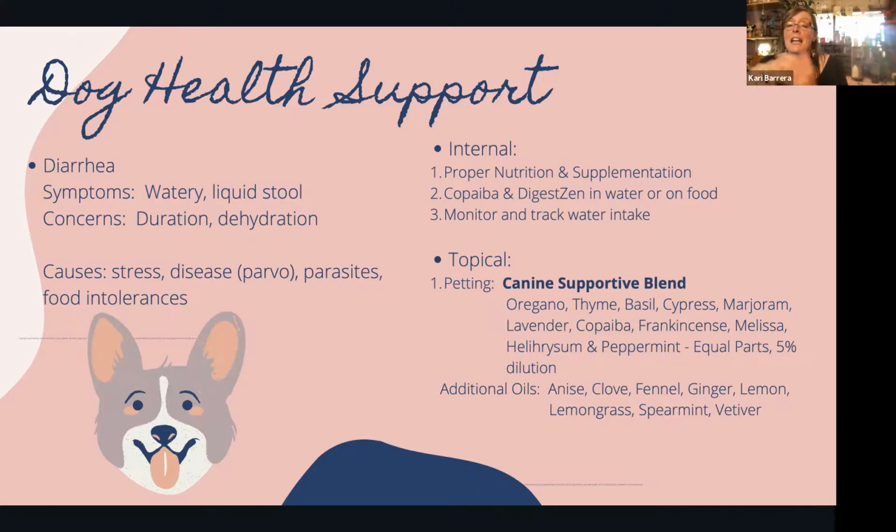So again, that canine supportive blend. If it's really seeming like an ongoing thing, obviously you need to go to the vet, right? If your animal's sick for more than 3 days, and you're checking hydration, all of these things, we're all about going to the vet. So be sure and do that. But if you're trying to just support the recovery, you've got a plan in place.